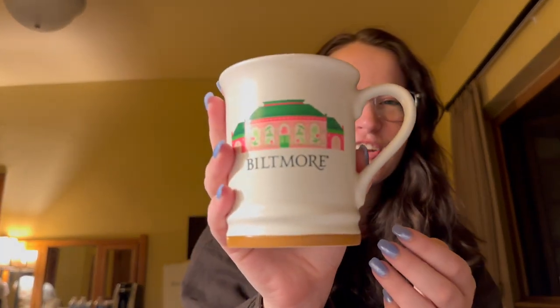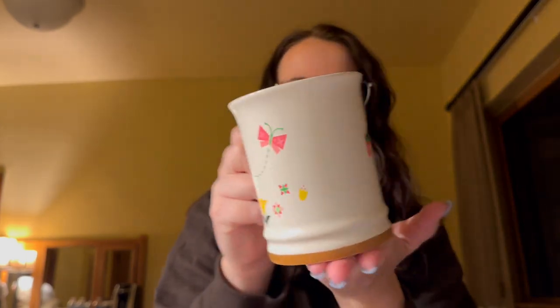Anyways, I did get this little mug. This is their spring collection, and then on the other side it has little, how cute. I was dying over this whole collection. I kind of wanted every single piece because it was pink and green and so happy in spring. This is definitely my vibe, so I love this little mug. I always drink my tea in the morning in a mug, so this is adding to my collection, of course.